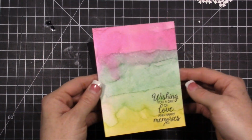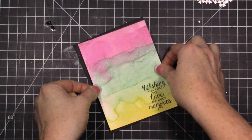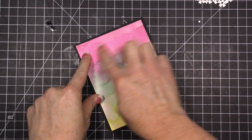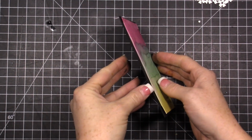I trimmed my watercolor piece down to 5 1/4 by 4, so I'm going to have a nice black border right around my watercolor piece. Okay, just like that. So it's popped up.